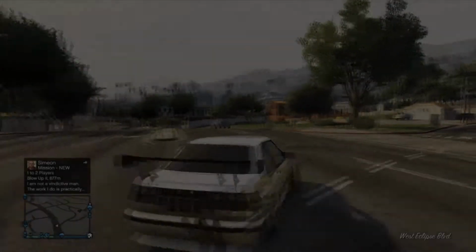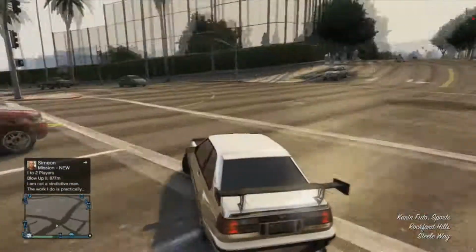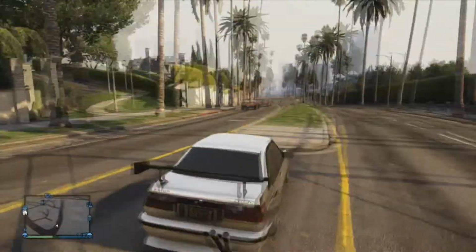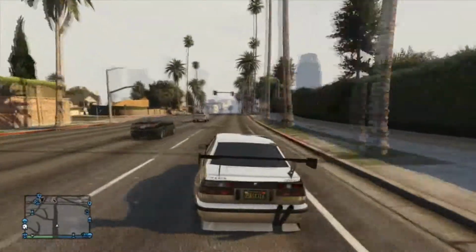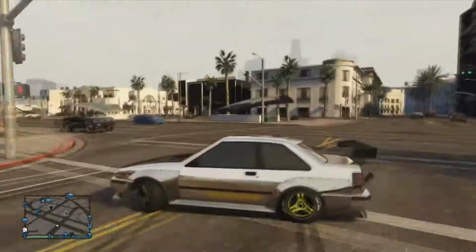Alright guys, so the next car I'm showing you is the Fudo. I don't know why I had to look, I totally forgot the name. Anyway, it's the Karin Fudo. I really like this car. I really like the way it looks with the bolts and the fenders, and I think those look pretty cool. And the customization options with this car, there's a lot of them.